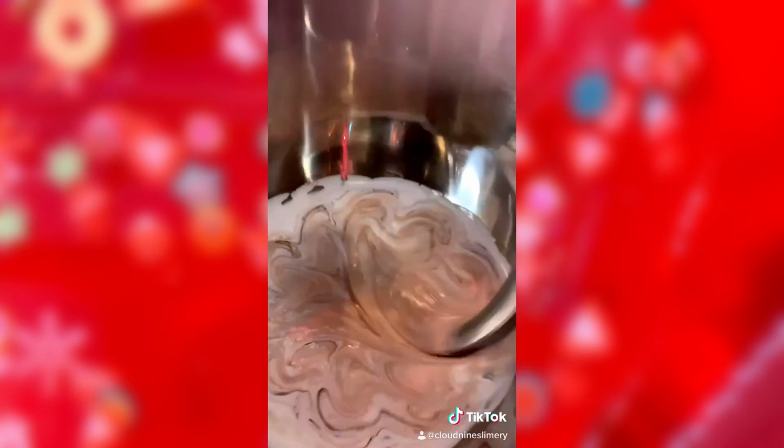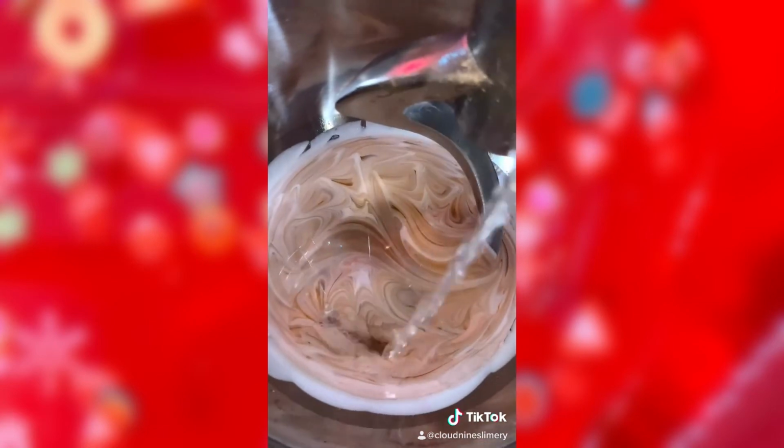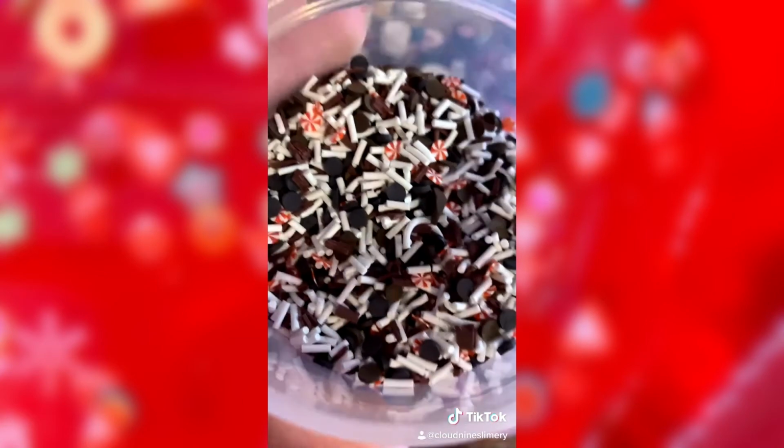Let's make white chocolate peppermint hot cocoa. So first add in my glue, scent and food coloring and give it a good mix. I then add in my borax solution and start activating it. Once it's fully activated, I add in my foam beads and sprinkles. To see the full version of this, check out my Instagram and watch the full ASMR. I think you'll really like it, and it'll be released on Black Friday.